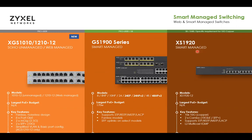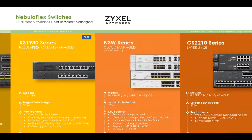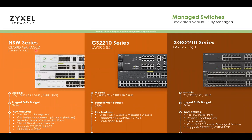We've got the XS 1920 series. We've got our GS 1920 V2 series. So these can be managed by Nebula if you'd like to. Our XGS 1930 series, these can also be managed by Nebula. And this is where we start getting the full functionality web management with the 1920 series. We have our NSW series. These are dedicated and can only be used with Nebula. And these include 1 year of Nebula Pro Pack out of the box. And then our 2200 series is where we have full web management and we also have full CLI basis. So if you like to do scripts or prefer to manage in a CLI, 2200 series and higher offers that.